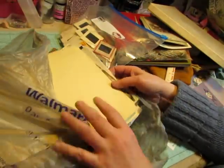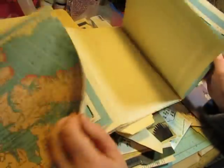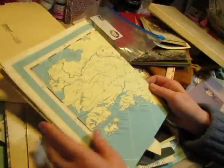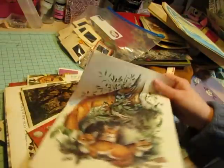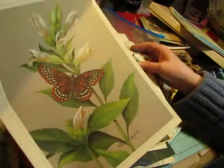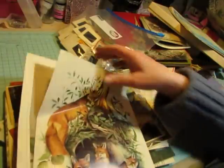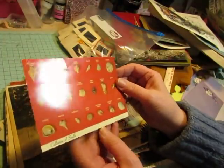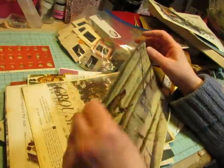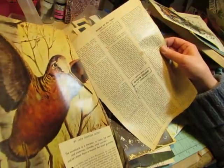And then this is the last batch right here. Here's an old map. This is like one of those huge fold-out maps. And it's got pretty colors on it. Oh, this is nice. Got bent, unfortunately. Some foxes. Ooh, butterfly. Art print of the year. Baltimore butterfly. Some seashells on a postcard. Acrobat of the Alders. This is from a magazine. It's a woodcock.